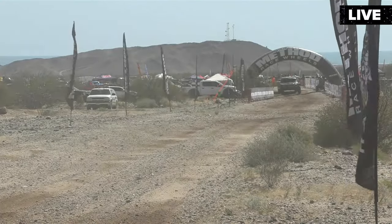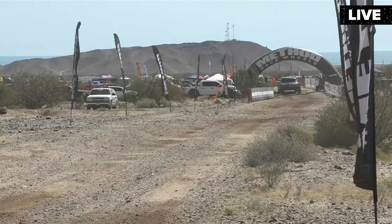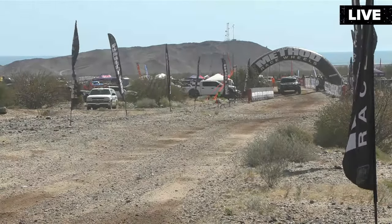Looks like we got a little wind picking up now. It's actually really good for the afternoon racers coming up. And not that it was a factor this morning, just mostly for the spectators.